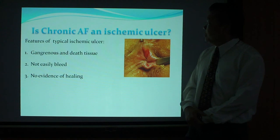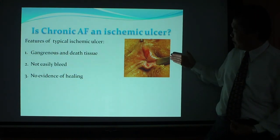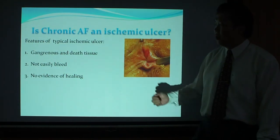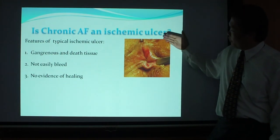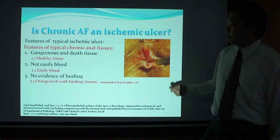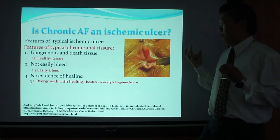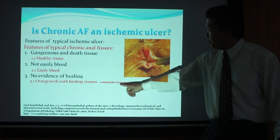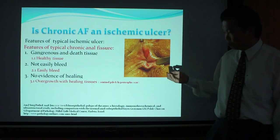Is chronic anal fissure actually an ischemic ulcer? By the look, you can see the features of an ischemic ulcer are gangrenous and bad tissue, not easily bleeding, no evidence of healing. But the actual features of anal fissure are that they are very healthy looking, easily bleeding, and there is evidence of growing ability. The sentinel pile and hypertrophic scar are histologically actually healing tissue.